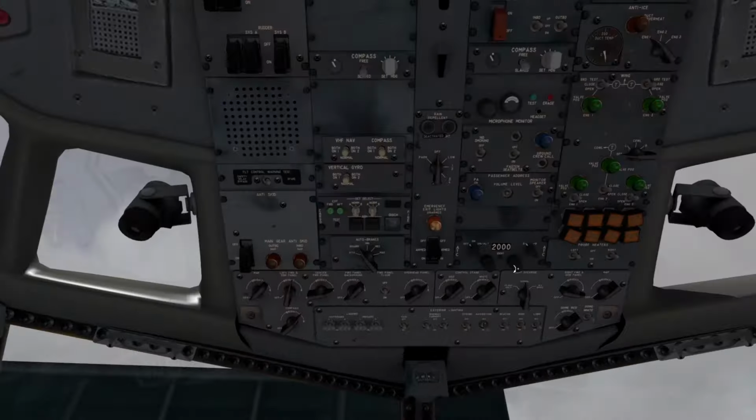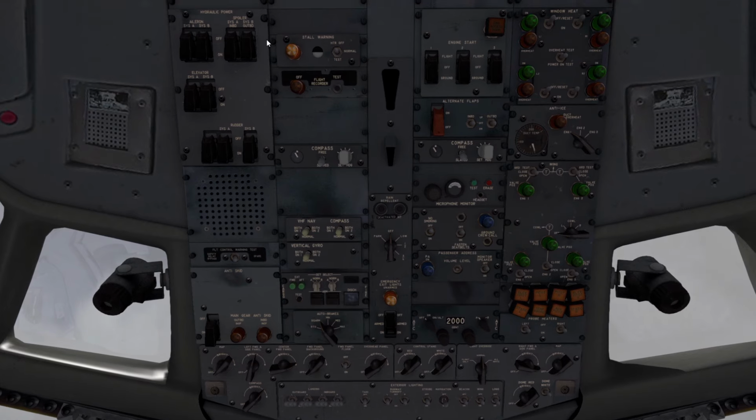We can move back to the front of the plane and the overhead panel, and we'll start looking at what we got up here. On the left side, all of these switches are in a state for which we would like them to be. On the second panel, test that, make sure it works, because why the hell not? Flight recorder works. Compass, I don't know, compass is doing compass things. These guys are all where we want them. Auto brakes will leave disarmed for the time being.